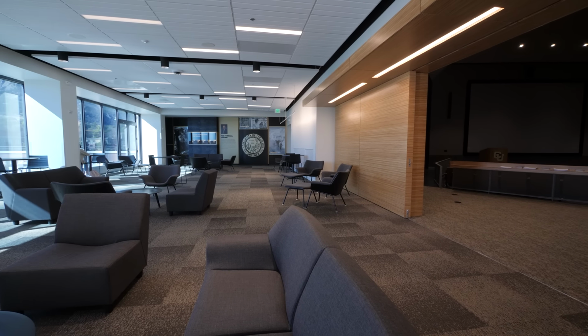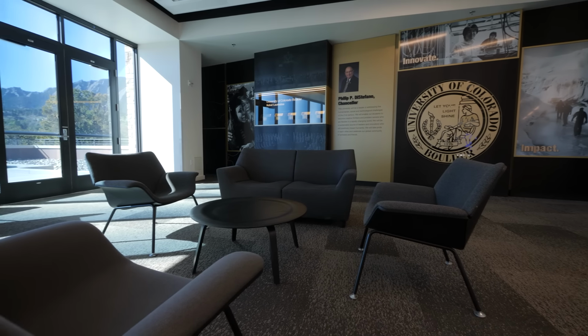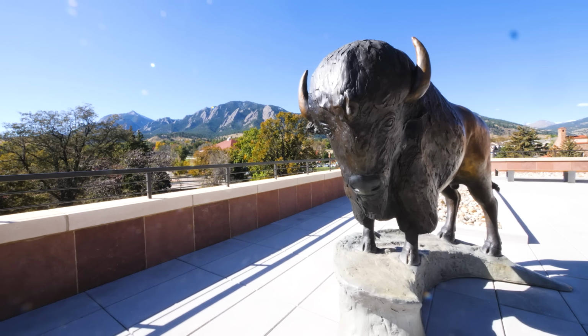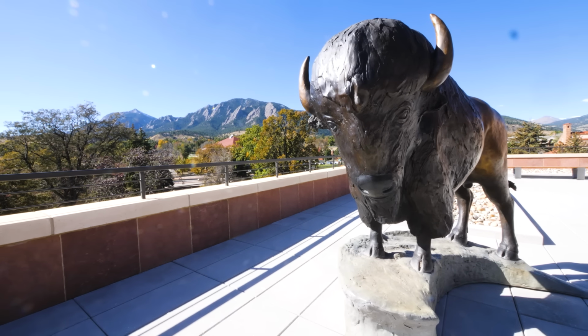One of the most popular areas within this building is located on our 4th floor. It's the 4th floor terrace with a statue representative of our mascot, Ralphie. We've also got the most picturesque view of the Flatirons in Boulder. And all of this is located right here in this building, which serves as the gateway to campus.